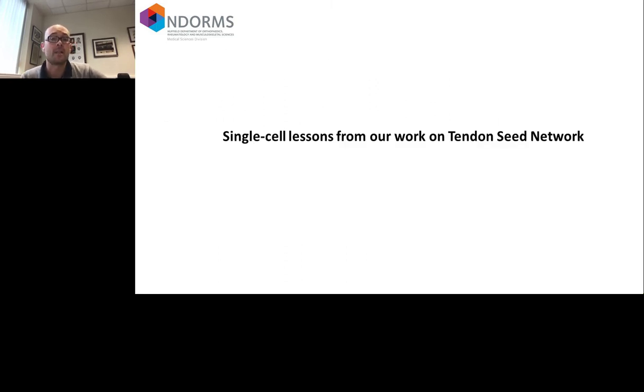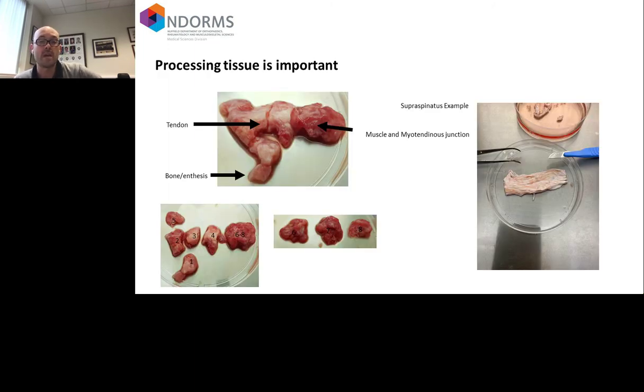So the last example I want to provide is the work that I'm doing in collaboration with the Tendon Seed Network, where we've been isolating cells and nuclei from really challenging acellular tissue from tendons. This is part of the Human Cell Atlas project. On the left, you can see a supraspinatus tendon. It's very cellular rich. However, on the right, you can see a hamstring, which has a very low cell composition.